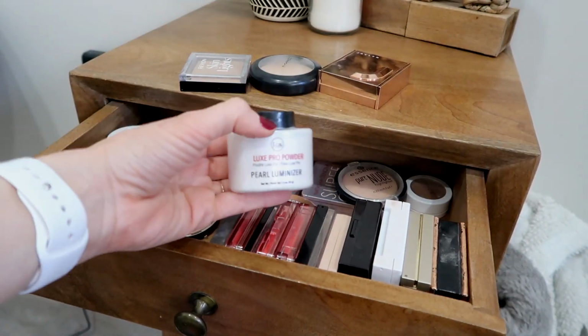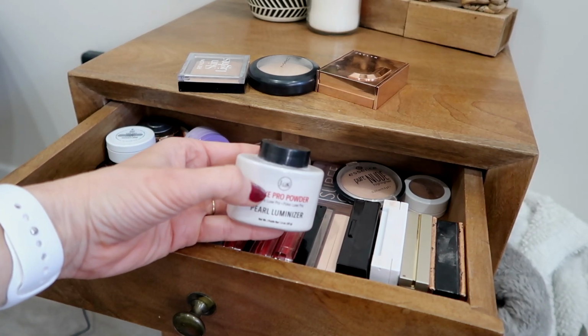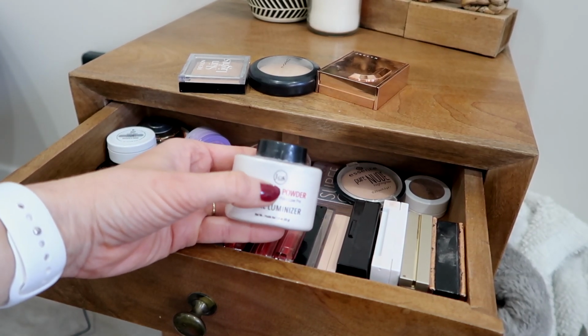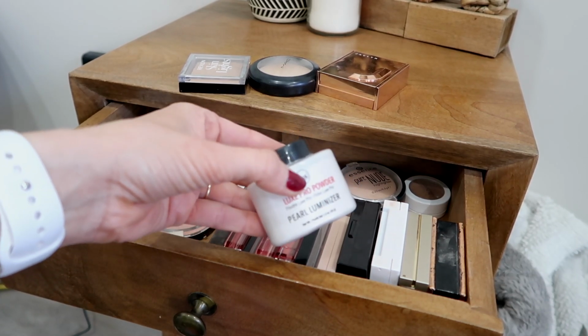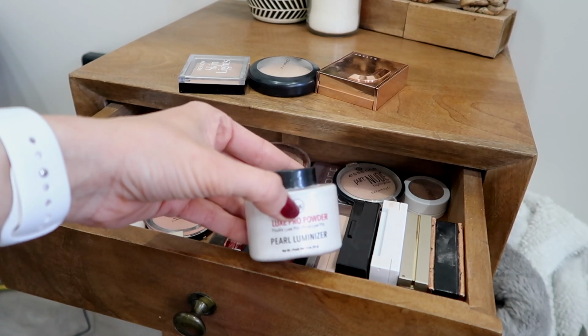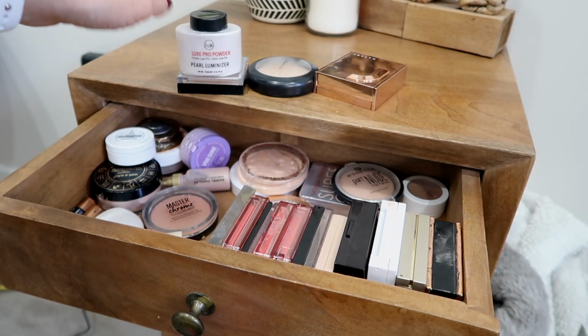This is the Pearl Luminizer from JCat Beauty. A part of me loves this, but a part of me wonders if it's a little bit too white based for my skin tone right now, but it is really pretty. The formula is amazing. I kind of wish it came in more of a champagne shade than a true white, but I want to keep using it and get to know it a little bit better.